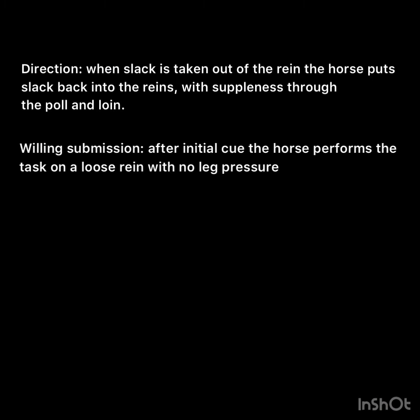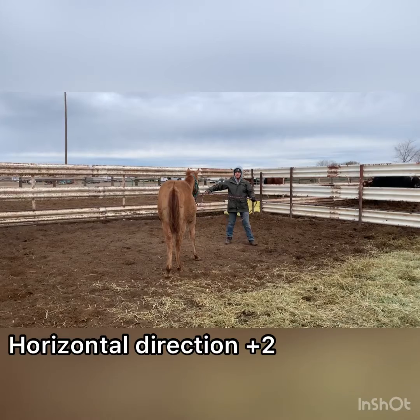Direction. When slack is taken out of the reins, the horse puts slack back into the reins with suppleness through the poll and loin. The rein, in our case, would be a lead rope. Willing submission is after the initial cue, the horse performs the task on a loose rein with no leg pressure. This is one of the most important things that we are looking for in our horses.